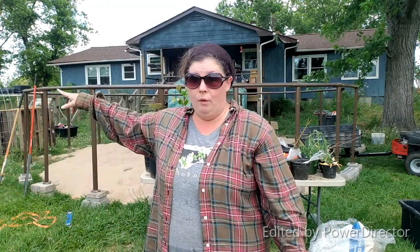All right, I'm gonna go ahead and start with these blueberries and get these potted up. I do have 4 blueberry bushes on the side over here. I think one of them may have died this year. We were waiting for it to come back and it hasn't, so I ordered more just in case. It's not the same type of blueberry, but blueberries are blueberries.